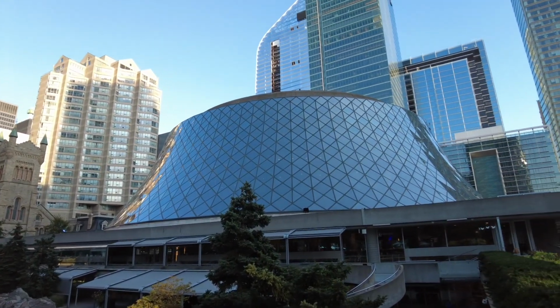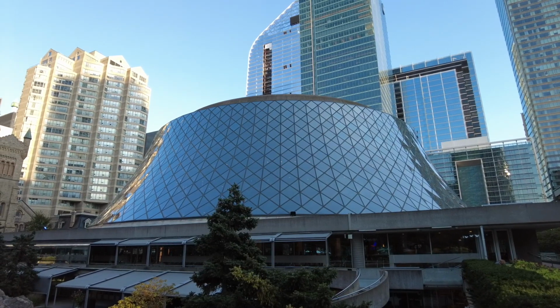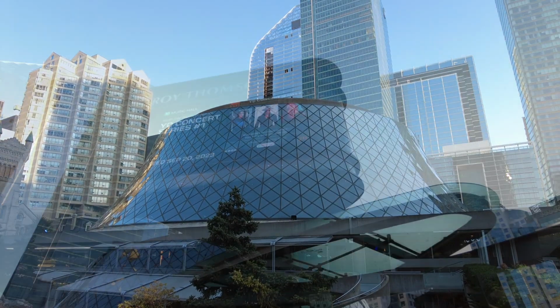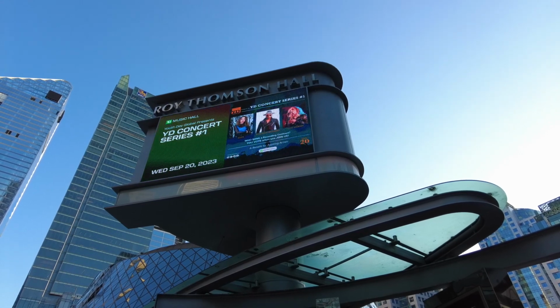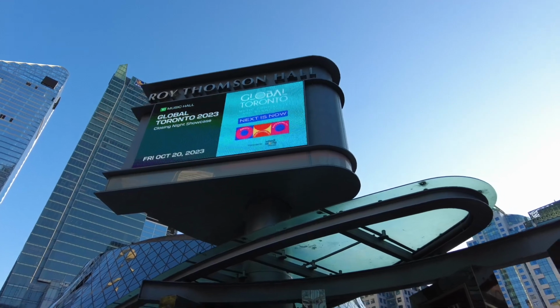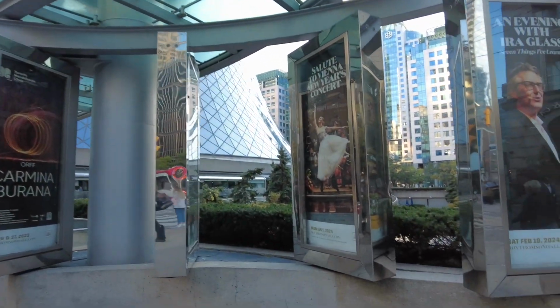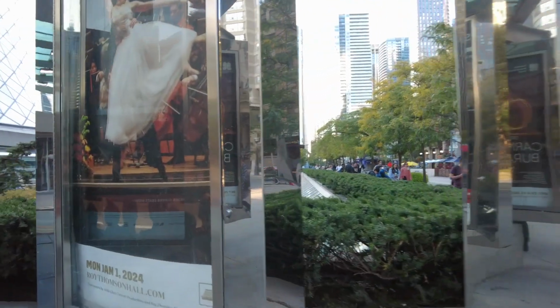Here's a nice view of Roy Thomson Hall. We'll be in there tonight, which is very exciting. Wow, there's lots of concerts that happen at Roy Thomson Hall. It is not just TSO all day and all night, but you'll notice that there's a couple of posters here advertising upcoming performances, and I could not help but have this one catch my eye.